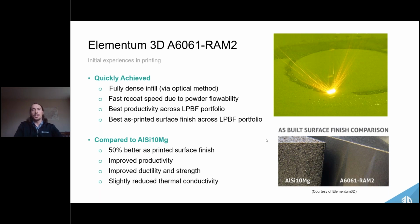We very quickly achieved a fully dense infill with an optical pixel density method, and fast recoat speed because we found the powder to be very flowable. Across our portfolio of metals on this system, we very quickly found it to be the most productive alloy we offer and about tied for the best as-printed surface finish. So we found it to be easy to print with in general.